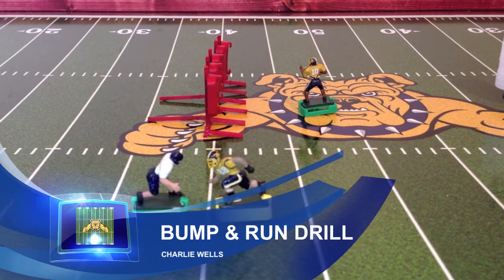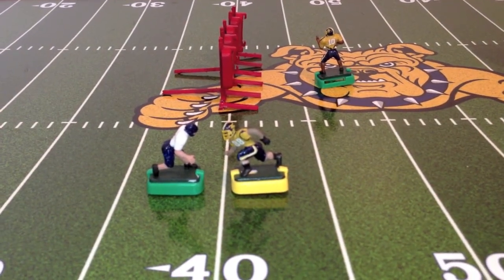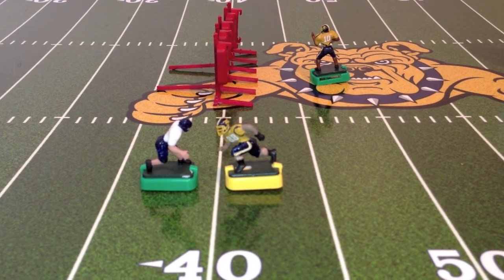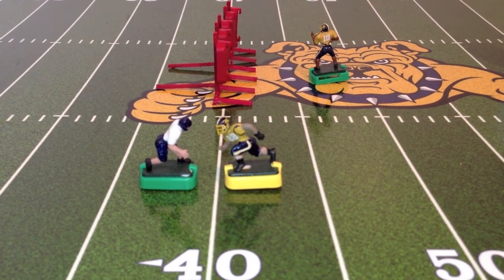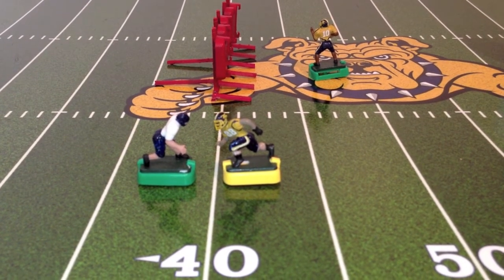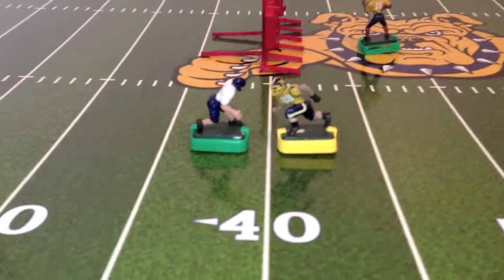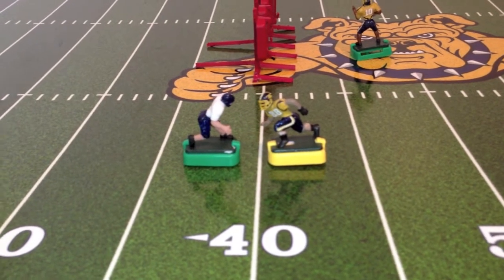Okay, we got Joe Johnson in. First wide receiver. He's going to be taking on Charlie Wells. This is the bump and run drill. It's going to be the best 2 out of 3. I have 3 of my starting wide receivers. They each are going to take turns going against Charlie and Dedrick. So here we go. We're going to get started on the first one. This one is a straight release.